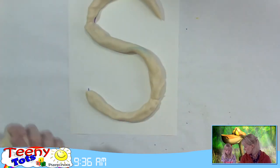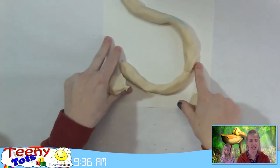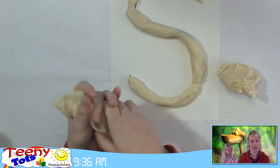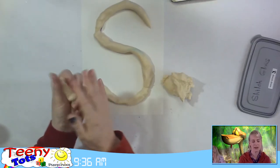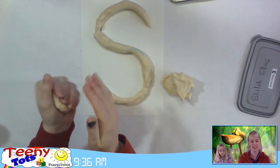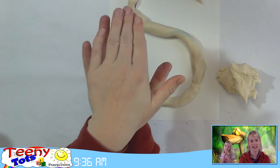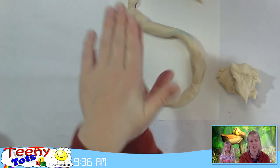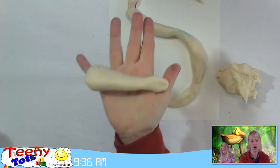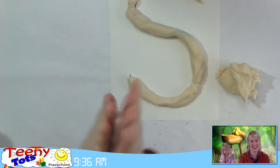Do you have some Play-Doh left over? If you do, then we're going to start making some snakes. Otherwise, if you need to use this Play-Doh again, you can. Okay, let's make a snake. How do we make a snake? Okay, roll it between your hands. Now we're going to roll it. Can you see my hands on top of each other? We're going to go up and down, up and down, up and down, because we want a long sausage like a snake. Good. Very nice.